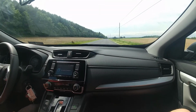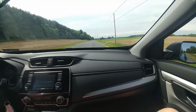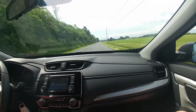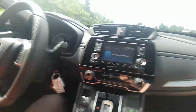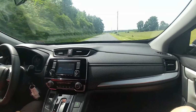50 now here. There's 65, 70. It doesn't want to shift, see? Kind of weird. It went all the way to 7,000. Yeah, it's got a really high 6,500, 7,000 red line on the engine. They really got it spun up on this thing.